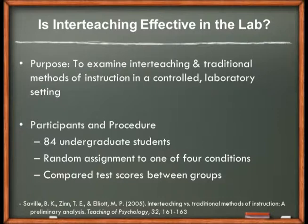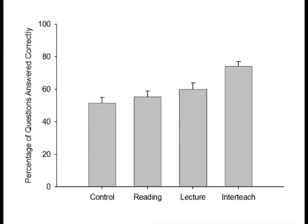I did want to highlight the first study that was done on interteaching, by the first author, Brian Saville. He wanted to know, like most good research, it should be done in a laboratory setting where you have more control over extraneous variables. From what I can recall from the publication, he had a pretty arbitrary article about dogs and animal therapy, and he had students read this article. It could be on any topic really.